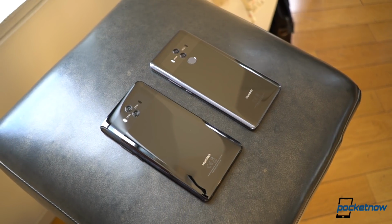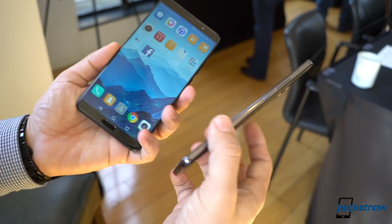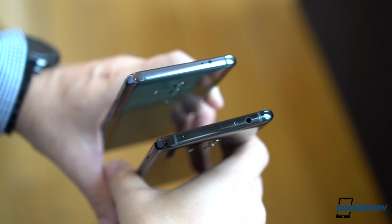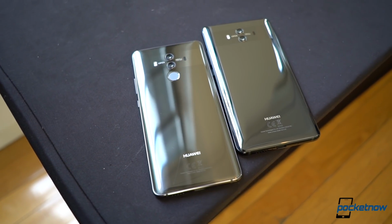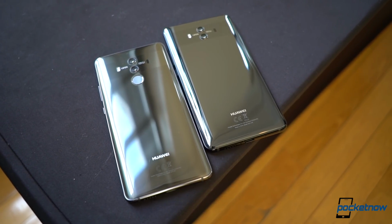Overall, if everything that I've just mentioned sounds impressive, that's because it is. I'm more inclined towards the Mate 10 Pro given its water resistance, but really, either of these devices has all the toys necessary to be one of the best smartphones of 2017. Whether this new lineup is worthy of the title will depend on our full review that's coming in the near future.